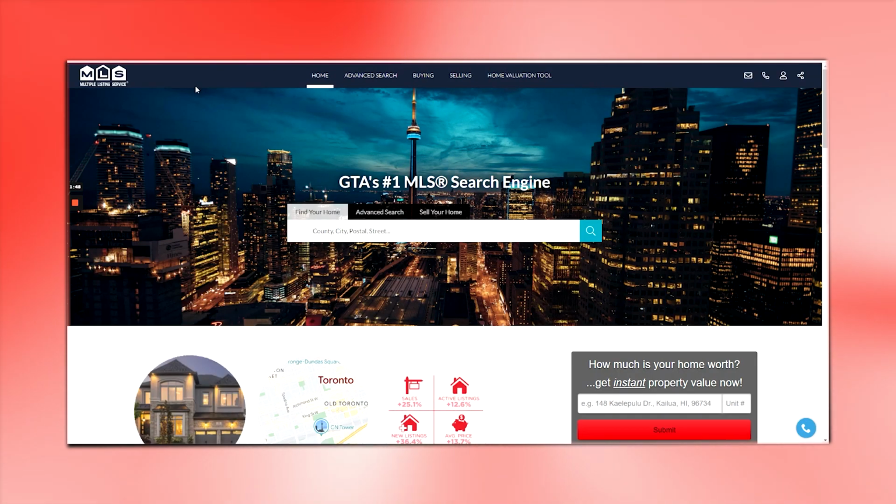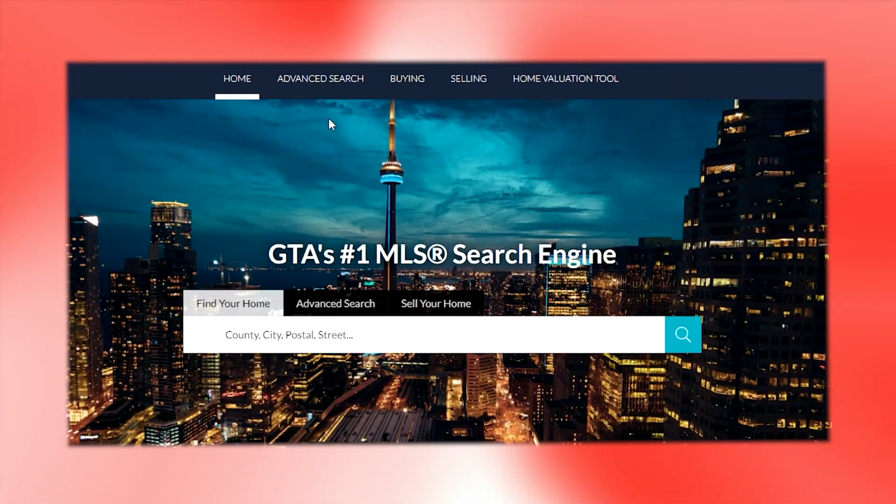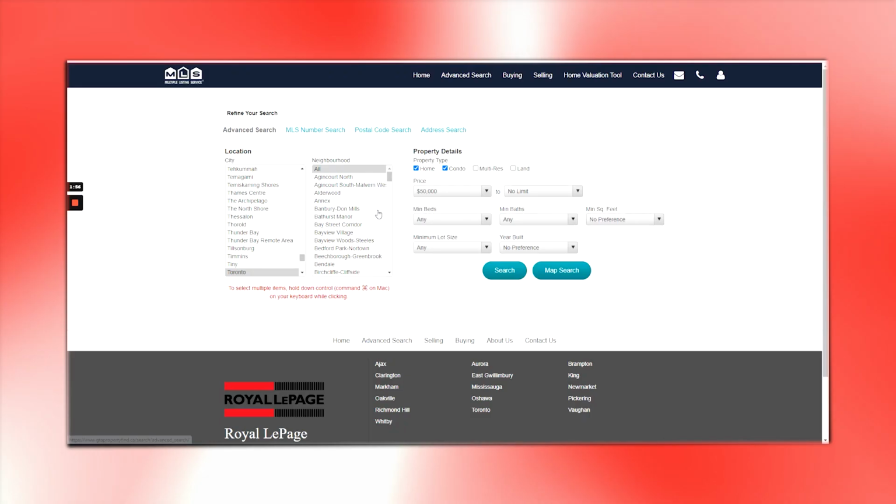But the real power of this website comes when you use our advanced search engine, and you can access that by either clicking the link in the main menu or simply clicking the link here in the middle of the screen. By clicking on this button in the main menu, you'll have access to multiple types of searches, and by default, the advanced search will give you the ability to search for currently available properties. As in most searches that you've seen online, you can search by location, either by city, neighborhood, or we even have the ability to do it by postal code.